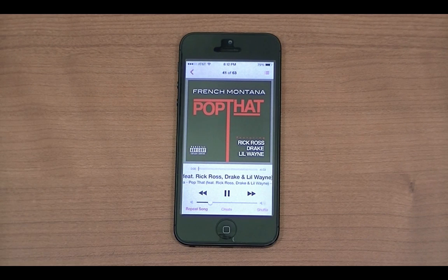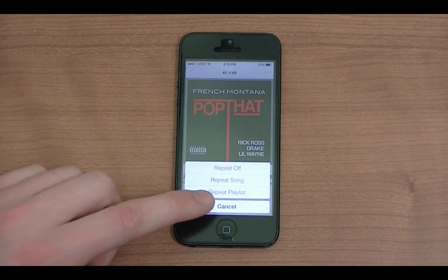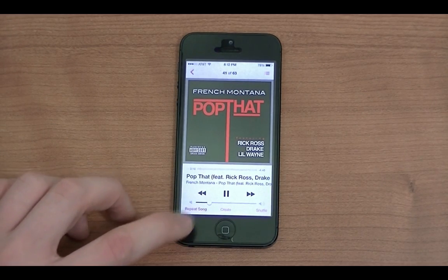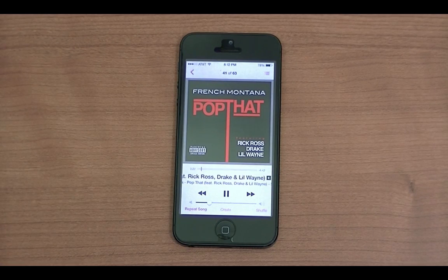You can see here, complete redesign. One thing I don't like about this though is the new repeat feature. When you had it in iOS 6 and any other iOS, you used to just be able to hit the little repeat button once and it would change it. Now you have to actually hit the repeat and choose the setting. I don't know if you guys use repeat a lot. I use it very often. So I don't know, it could become kind of a pain for me.